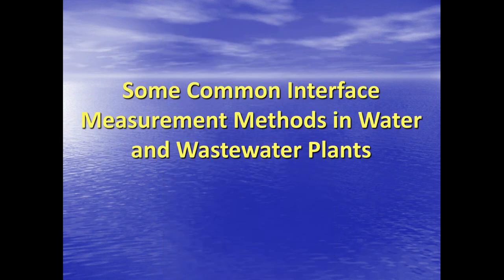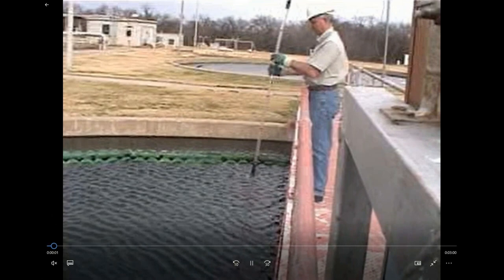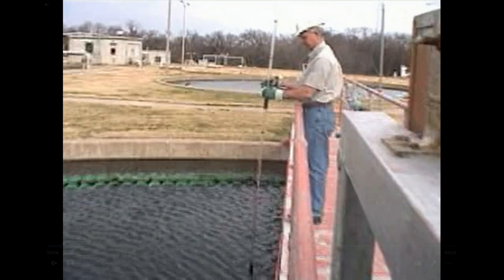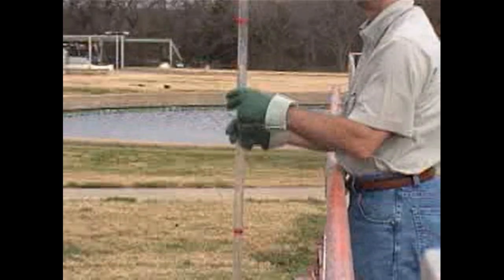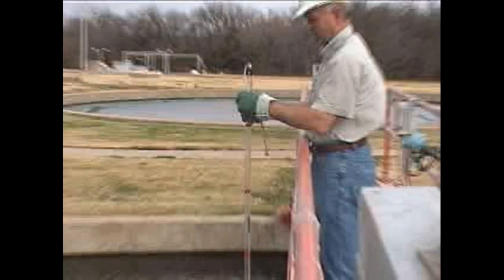Okay, so here are some common measurement methods for water and wastewater. I'm sure everybody here who's in the wastewater business has either seen or run a sludge judge. Basically, it's a clear plastic tube with markings every foot. And the idea is to take a core sample of the water column and hopefully get an accurate picture of what's down there and where it is, because of course you need to know where your blanket is.